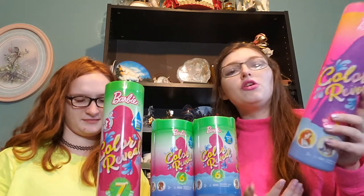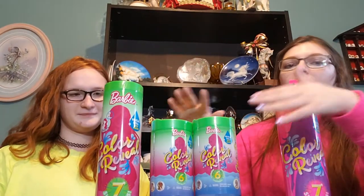Remember how I mentioned in my last video that I'd be back to do some color reveal Barbies? I somehow was able to get a Series 1 color reveal Barbie at Walmart, hence why it's got the pink top, I guess. And these are all Series 2, correct? Yes. Which is, I guess, why they have a green top. And it seems like with Series 2, they also included some Chelsea dolls, which I'm still upset that they're called Chelsea dolls, because these were Kelly dolls my entire childhood, so I'm entitled to be upset about that.